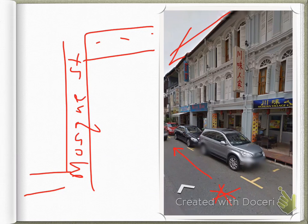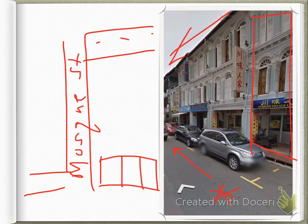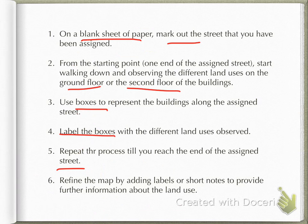So, if we start from here, and if we look at this set of buildings, we use a box to represent this building. And if we notice that the building has 3 floors, we can separate the box into 3, right? And then we can draw an arrow out and we can make a notation. For example, the first floor we see it is a Sichuan restaurant, so we can just simply note it as a restaurant. Okay, and so on and so forth, all the way till we reach the end of the street.